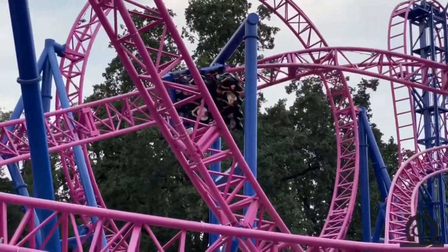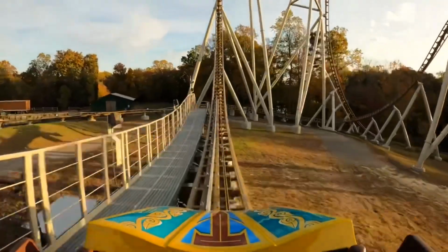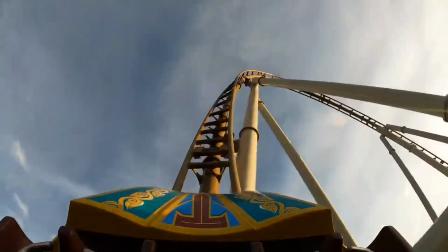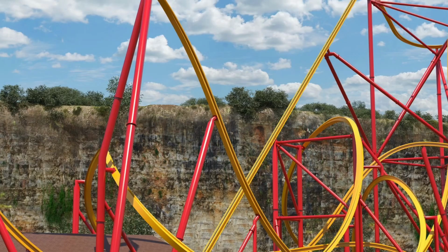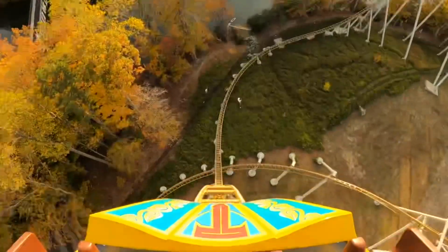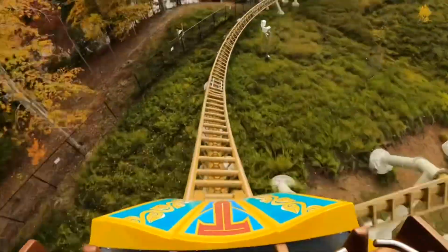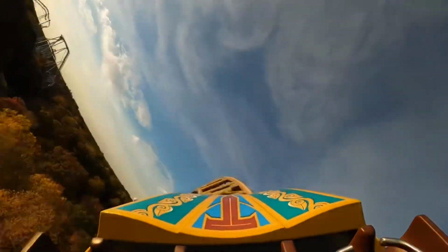Here's one that I was blown away by when I saw it. Pantheon at Busch Gardens Williamsburg looks amazing. Sometimes when parks go with gold colors, it turns out to be a flop. Look at Wonder Woman Golden Lasso Coaster at Six Flags Fiesta Texas. That's yellow, not gold. Pantheon is gold, and it looks so good. The white supports allow the track color to really stand out as well, and it's the perfect complement to their color choice. This is one that greatly complements the ride experience, in my opinion.